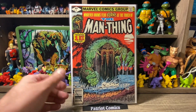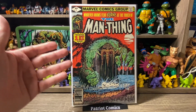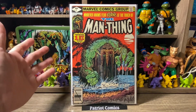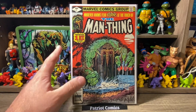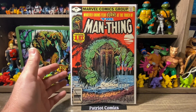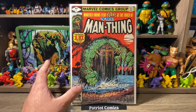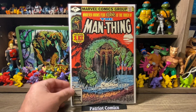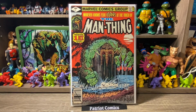I remember when Man-Thing was really blowing up during his debut in the Werewolf by Night show on Disney Plus. Everyone was going crazy for these Man-Thing books, and I remember seeing people selling and buying this for like $50+. And I mean, it's definitely cooled off. It's probably like a $15 to $20 book in a higher grade. But to find it for $3, I think is excellent.